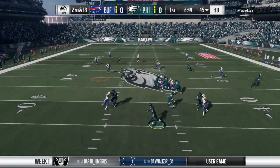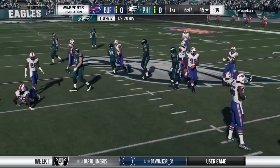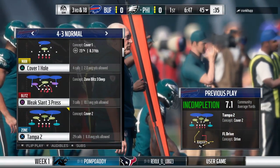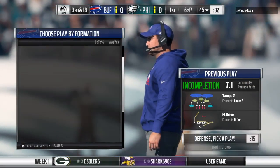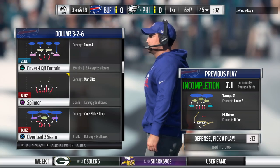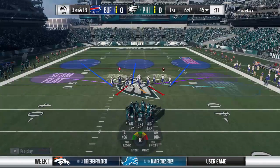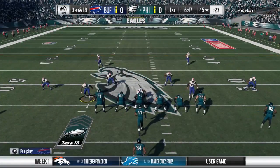Wentz to throw on second down. And incomplete there. A nice hit jars the ball free and brings up third down. This team is not going to make it easy for you. They're a physical group, and we just saw it there on that play. It came in, made the contact, just as he's trying to haul it in. Incomplete pass on second down. Let's see what the offense draws up here on third.